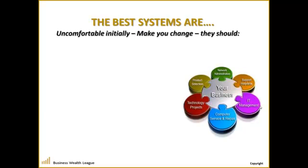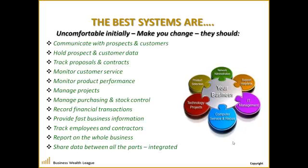The best systems are those which, in terms of making a change, initially make you feel pretty uncomfortable, because they make you change, and frankly, that is the point. The point is they should make you change, and change, as we know, is uncomfortable.